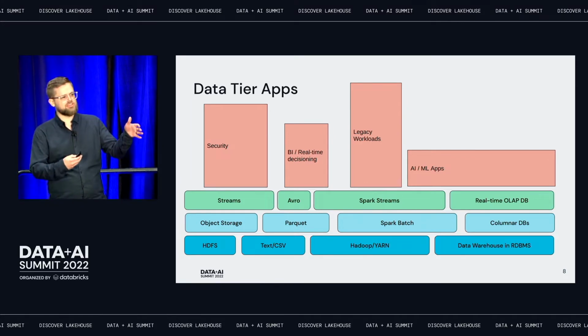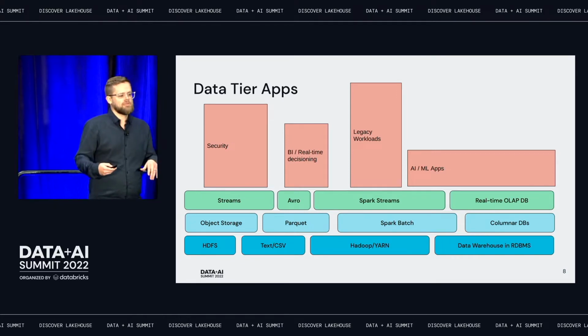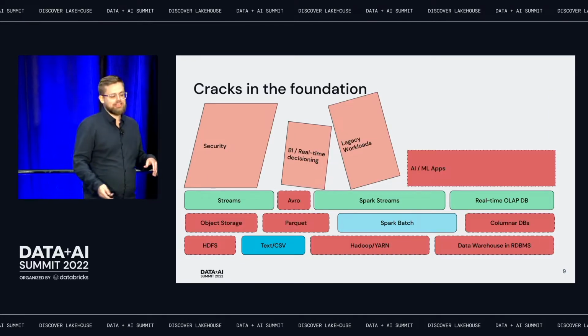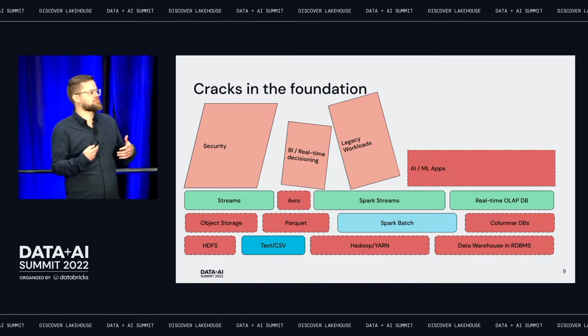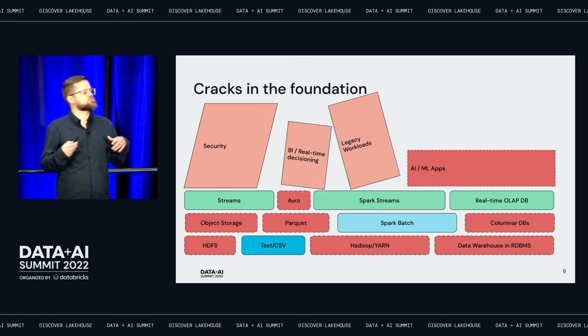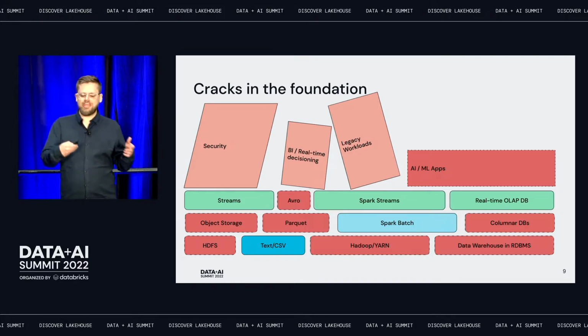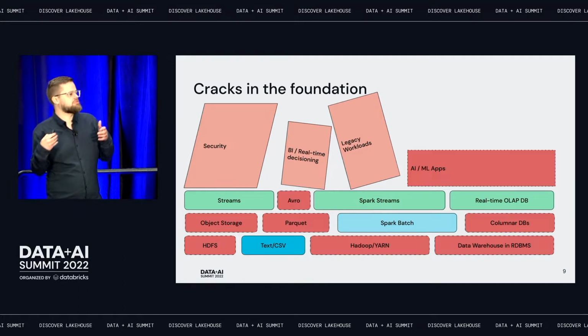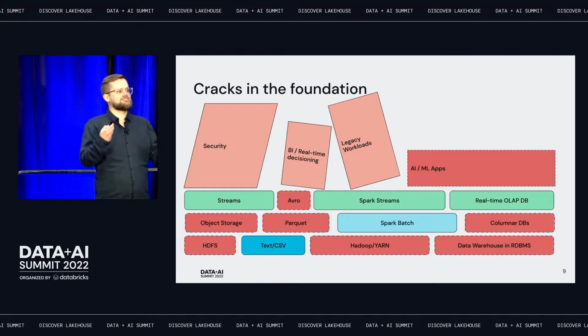Maybe it's for security use cases, compliance, maybe we have legacy workloads. And, in reality, maybe it looks a bit more like this, right? We're building up this infrastructure on top of it. At the same time, we're small teams. We're trying to grow and understand a lot of technologies. They may get a bit out of date. Maybe they're not getting patched. Maybe they're not quite as integrated as they need to be. And we get some of these cracks in the foundation as we apply the weight of these systems on top of these foundational systems.